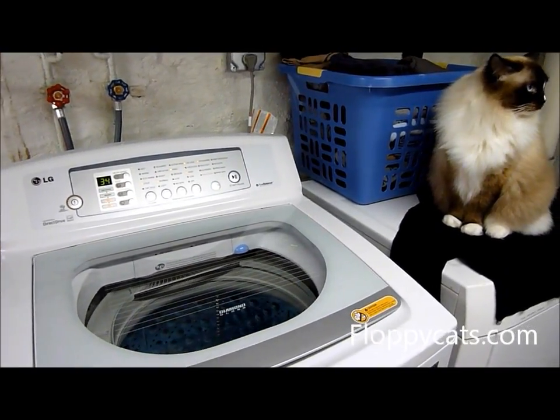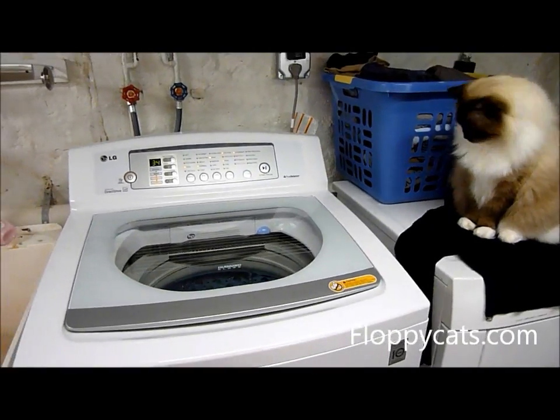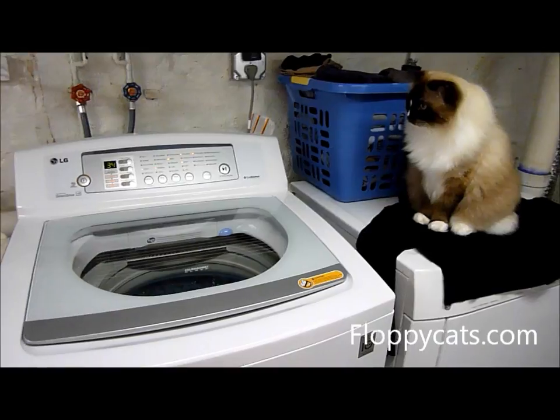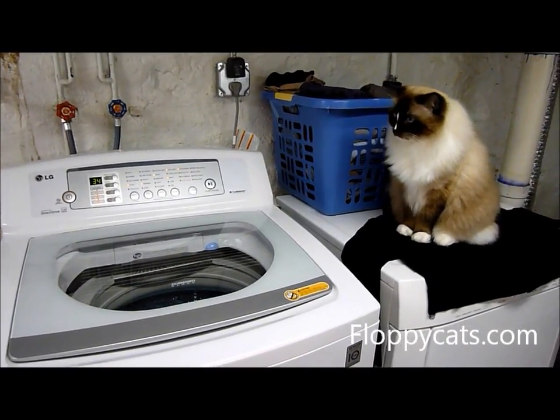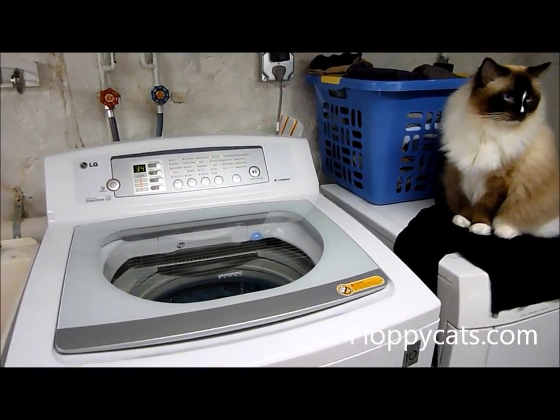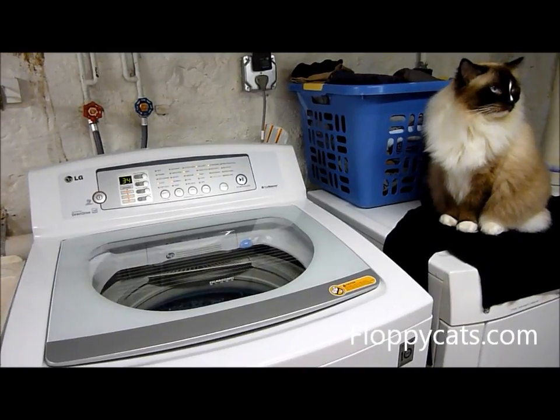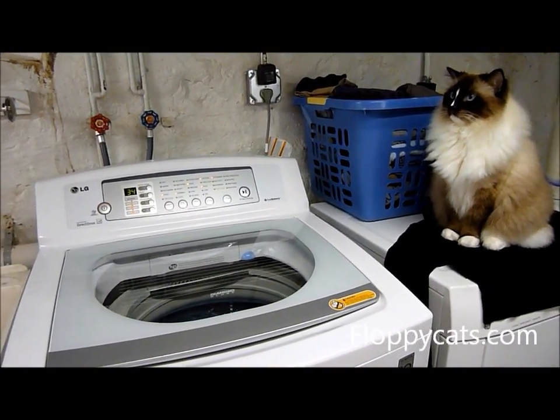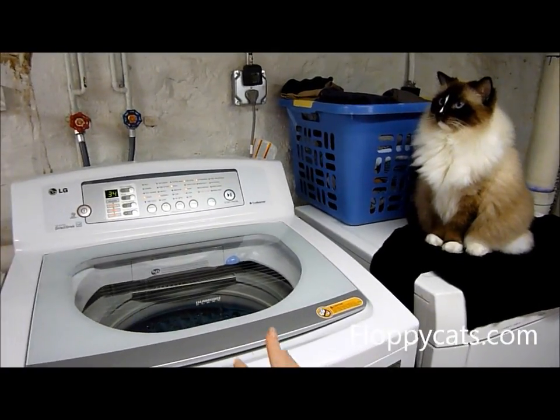I'm so happy with this washer. I had a front load GE before it, and this is a top loader. They both are high efficiency, but the capacity on this one is much larger, and it seems to be washing really well. I'm really excited about it.